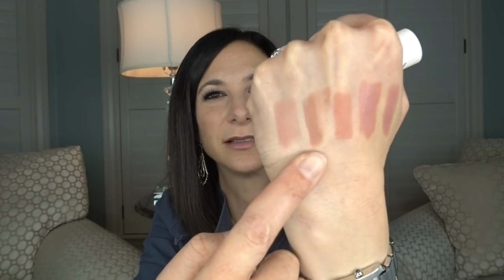Sunday Funday is right here. It's just a little bit more of a brownie nude. These are super comfortable matte lipsticks. Also, they do not make your lips look wrinkly. Do not dry your lips out. If you are trying to get away from a liquid matte lip and go to more of a creamy matte lip, these are another brand to try or consider trying at the sale. And then lastly, for lipsticks, actually it's not lastly, I have a couple more lipsticks to show you.